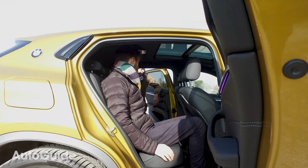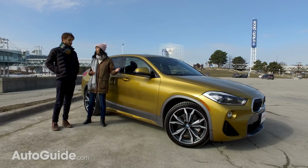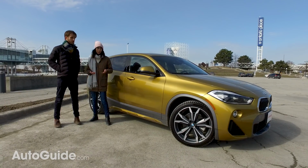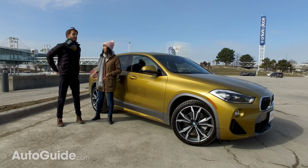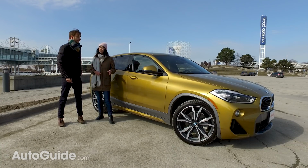Okay, cool. So the other thing we kind of have to talk about is pricing. You can get a base front-wheel drive model for about 36 grand and an all-wheel drive one for about 38 grand. Which is pretty reasonable. Which is pretty reasonable, but then of course it's a BMW and options will add up so quickly. And you're never just gonna get a base BMW. Exactly. So the one that we're driving here, we can't afford this. I know.